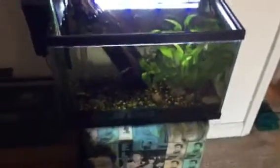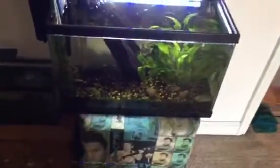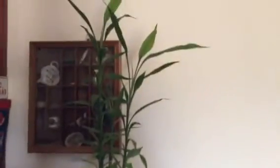I've always been really big into aquaria type stuff. My dad was always real big into it when he was growing up, and it kind of rubbed off on me. We've always had a fish tank in my household, so got that right there with the bamboo growing out. It's pretty cool.